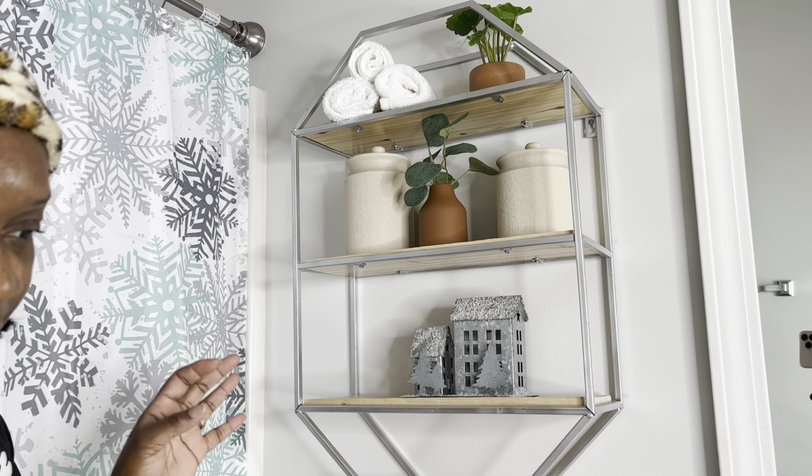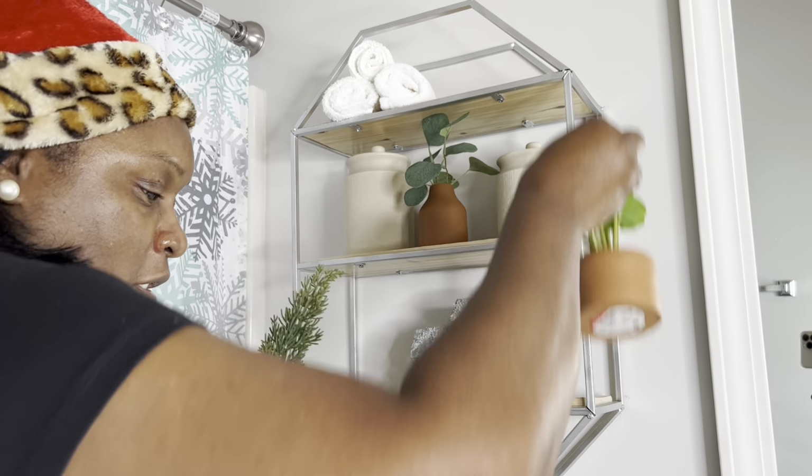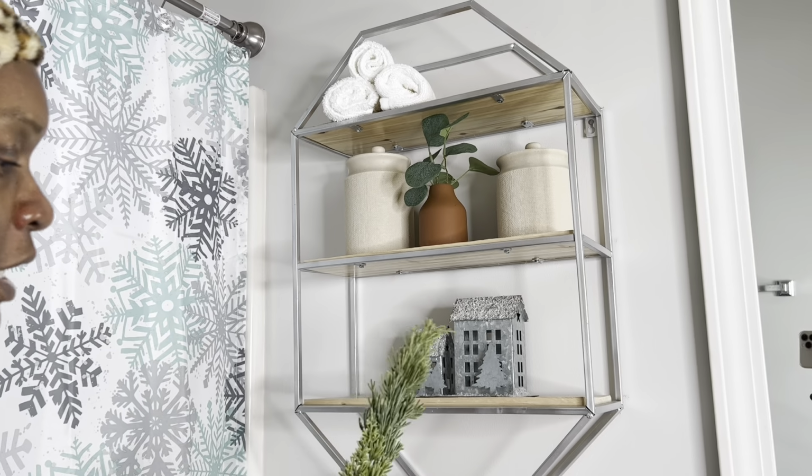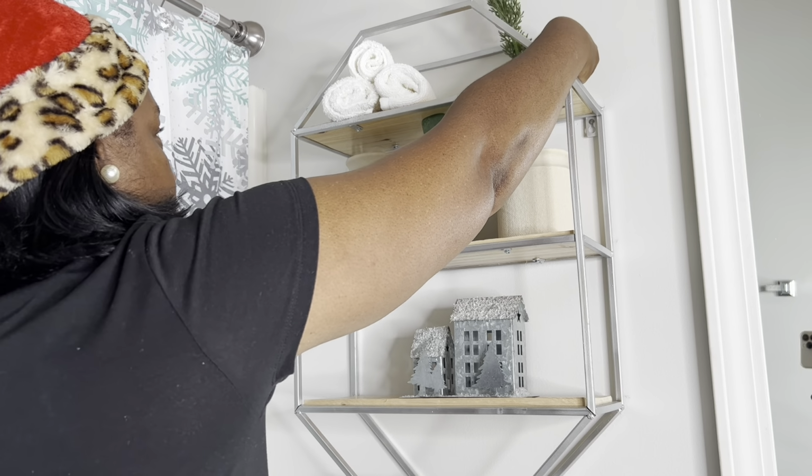I don't know, I'm gonna play with it a little bit. Cause I also want to use my tree. I was thinking about switching out this plant here and using this little miniature tree.